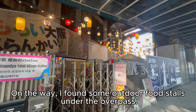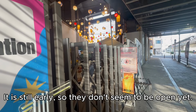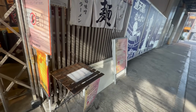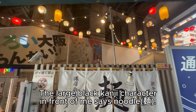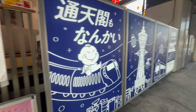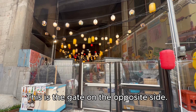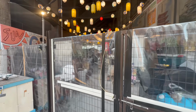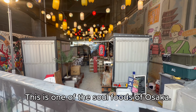On the way, I found some outdoor food stalls under the overpass. It is still early, so they don't seem to be open yet. The large black kanji character in front of me says noodle. This is a ramen shop. This is the gate on the opposite side. Let's take a look here as well. The red lantern in front says udon. This is one of the soul foods of Osaka.